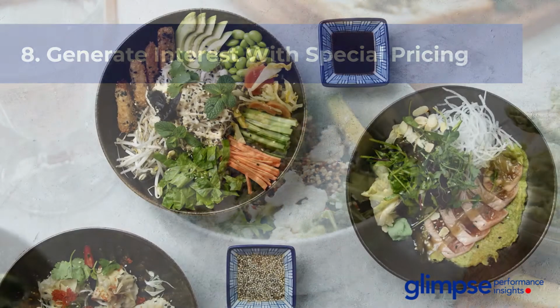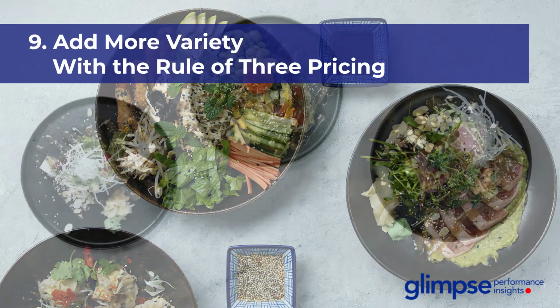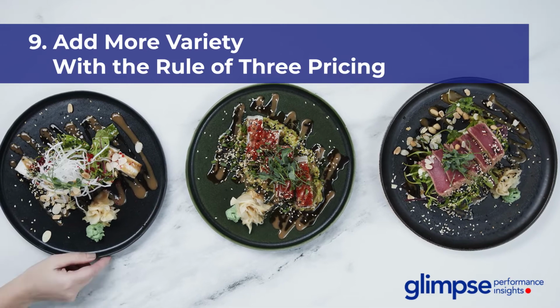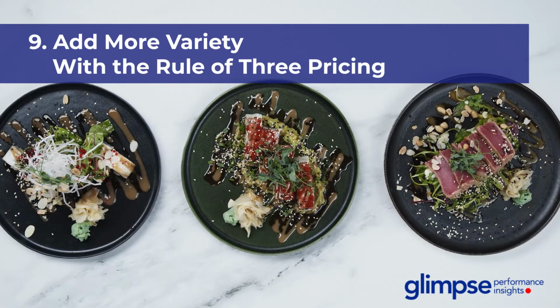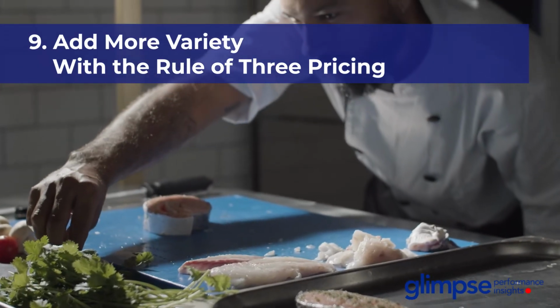Strategy number 9 can be achieved by following the rule of 3 pricing. When creating your menu, try to come up with 3 different variations of the same dish. For example, you can make the basic dish the first choice, add some extras to the second, and add even more extras to the third.